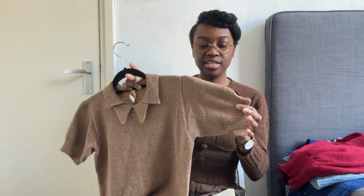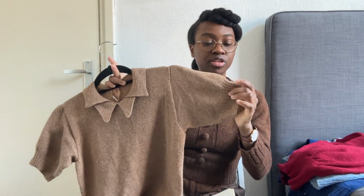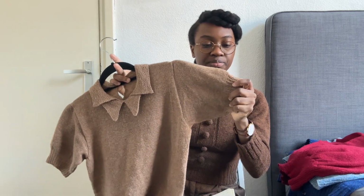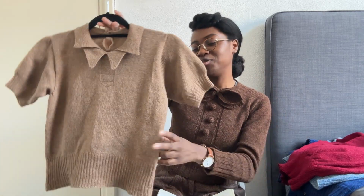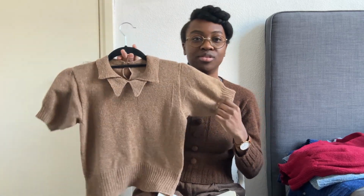And once that is done, you just work even up until right before the ribbing. You decrease heavily to create this puff here, and then you do the ribbing, and then you're essentially done. Well, after you've seamed up everything, you're done.